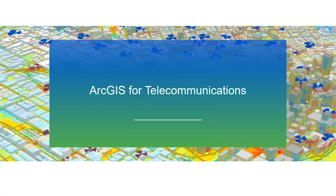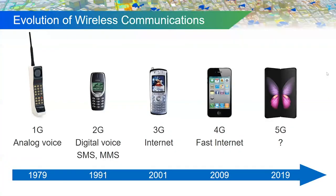So how telecommunications can benefit from ArcGIS? We have witnessed impressive technology evolution with each generation delivering new amazing capabilities. Second generation brought us digital voice over analog and messaging services. Third generation basically brought the internet to our phones.